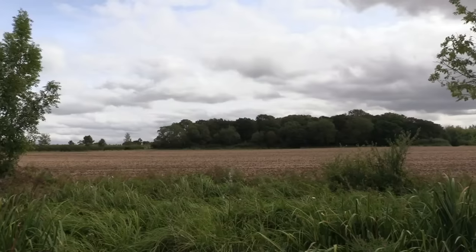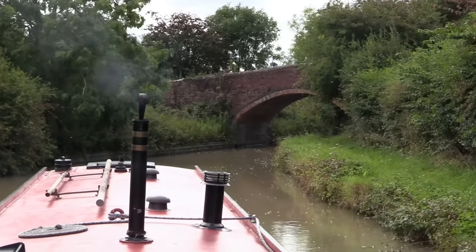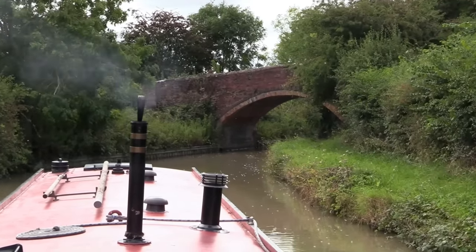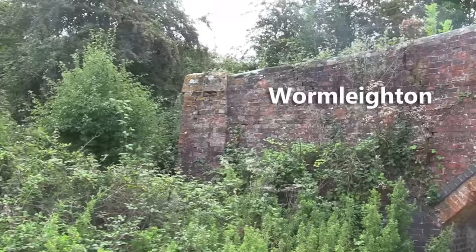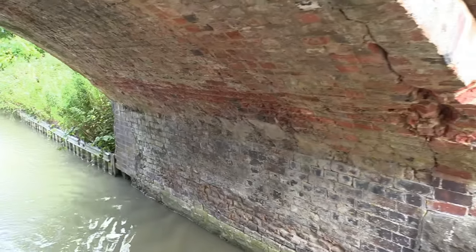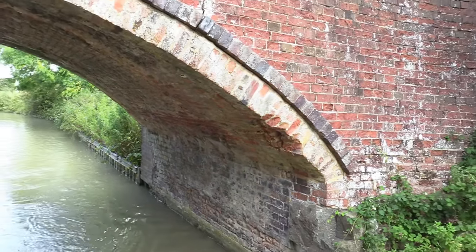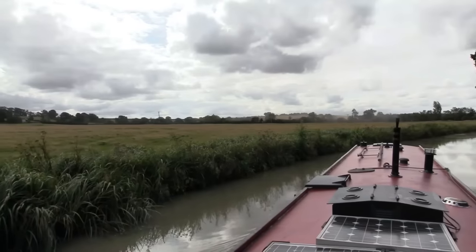Coming up on Bridge 133, Old Town Bridge, which carries a path that leads to the site of the old medieval village of Wormleighton. I'll just say Wormleighton. And why not? Though nothing remains apart from a patch of ground.